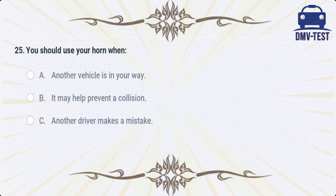You should use your horn when A. another vehicle is in your way. B. it may help prevent a collision. C. another driver makes a mistake. B. it may help prevent a collision. Only use your horn when it is necessary to avoid collisions. Do not use your horn if a driver or bicyclist is moving slowly and you want him or her to drive faster or get out of your way.